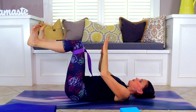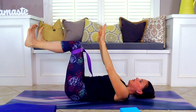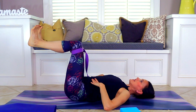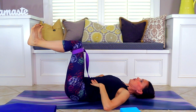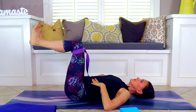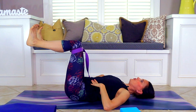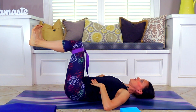So the feet are moving away. Imagine that they're on a wall and they're going to move away from each other. So again, inhale. As you exhale, lengthen the lower back towards the floor. Pull up on the pelvic floor. Feet move away from each other. And release. Again, inhale. Exhale. Pelvic floor lifts. Lower back lengthens. Feet move away from each other. And release. Do that again.